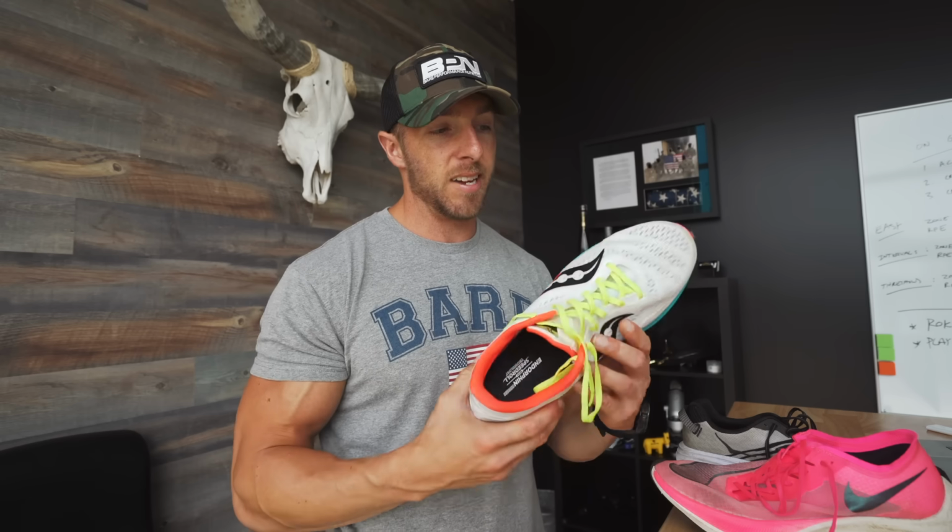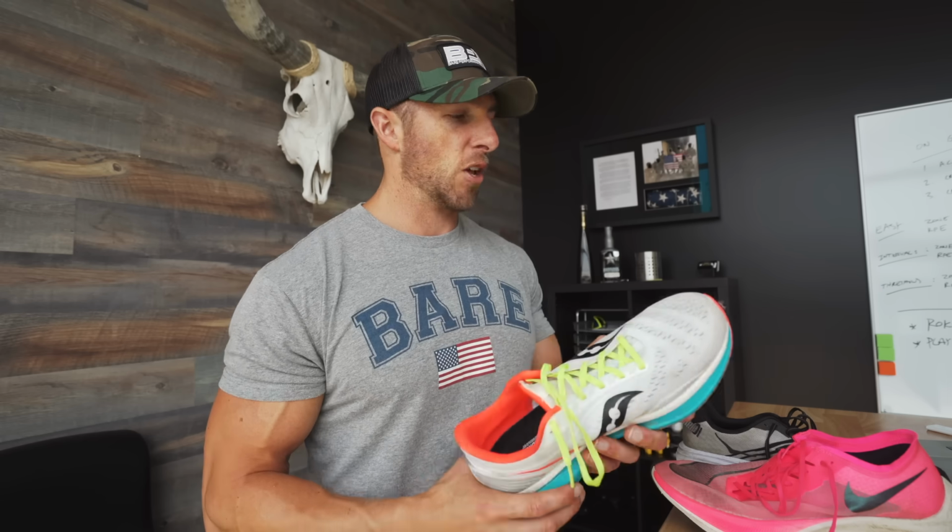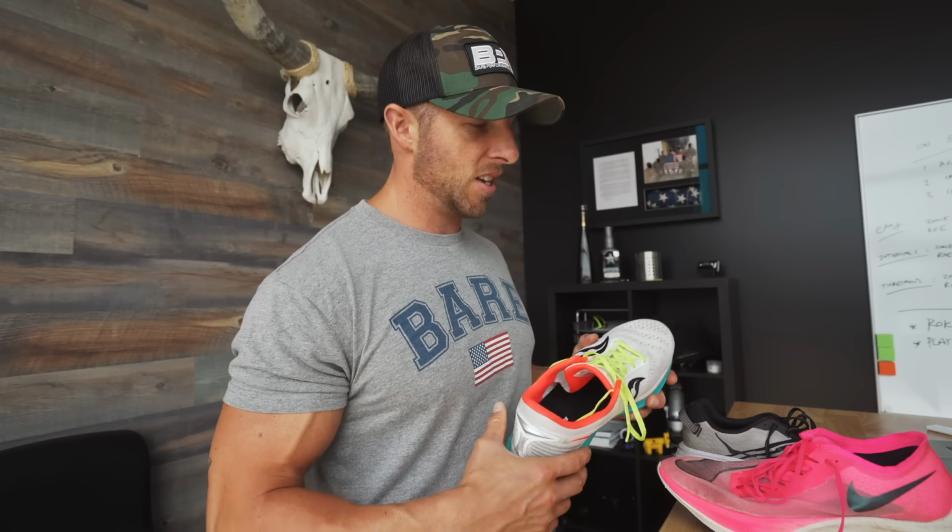Like I said, it does run a little bit smaller, so you might want to size a half size up. It is a little tighter, so it will fit more snug. Because I got a 12.5 in this shoe, and my toe was touching the edge of this box here, one of my toenails is pretty much destroyed. It's nearly falling off, but that just comes with the territory sometimes.